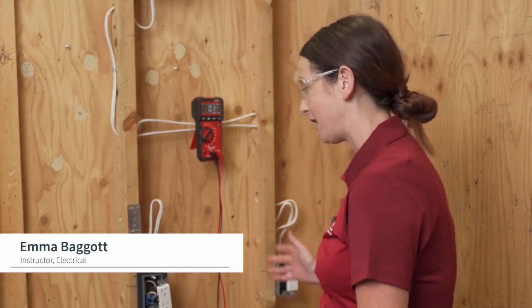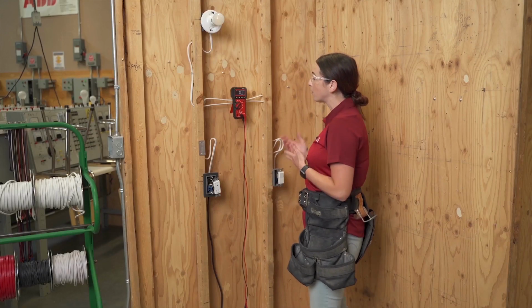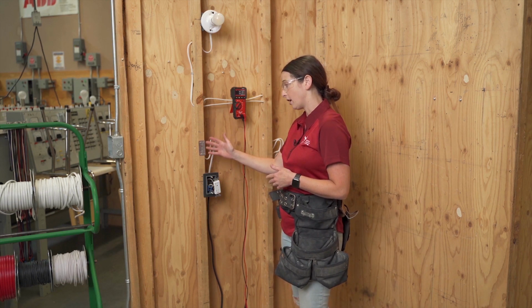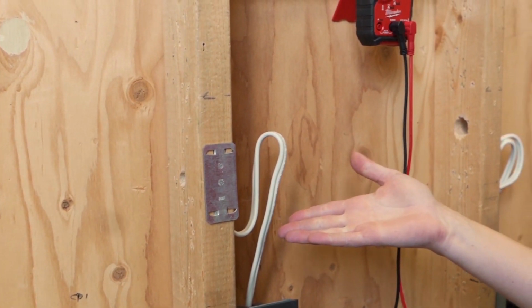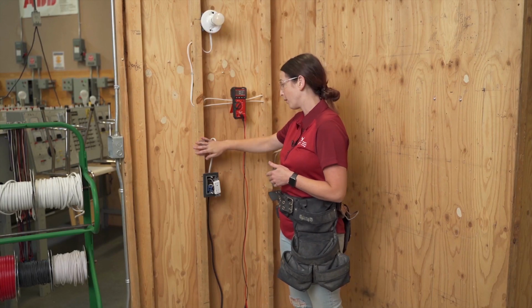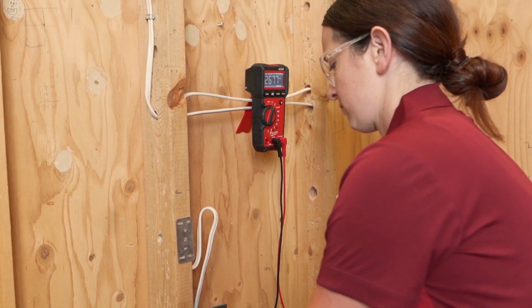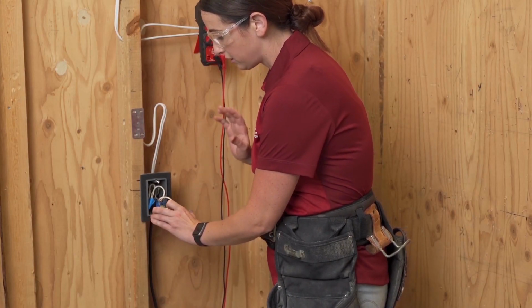Hi, my name is Emma Bagan, and I'm an electrical instructor here at KPU. I'm just going to come in and inspect this project that Stephen has completed. So a couple of things that I'm looking for are correct application of the Canadian Electrical Code. So proper supporting of the cable, smash plates or protector plates where the cable goes through a wall or a support, making sure that terminations are done really well.